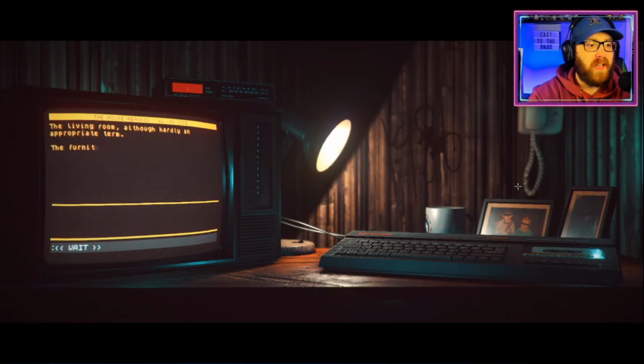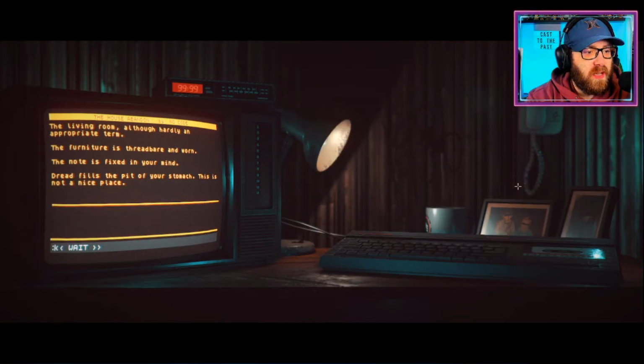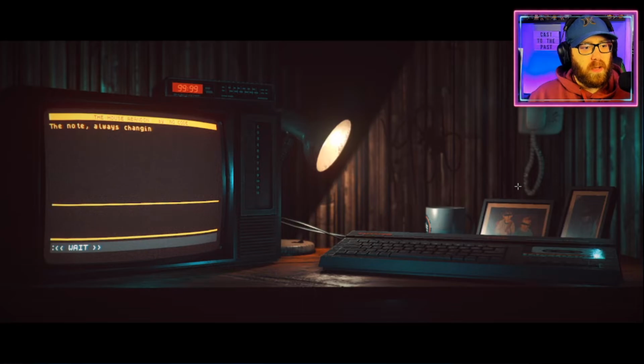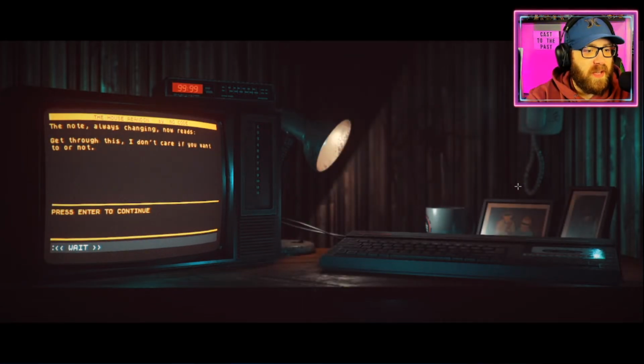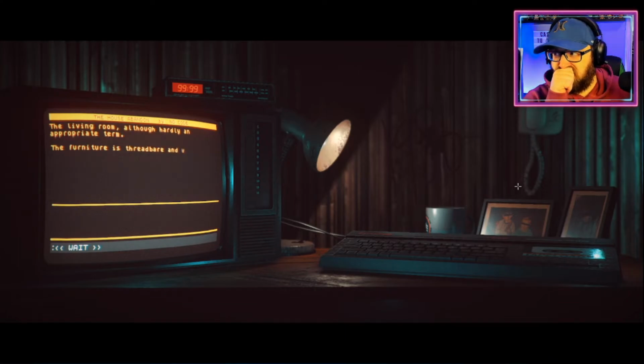The living room, although hardly an appropriate term, the furniture is threadbare and worn. The note is fixed in your mind. Dread fills the pit of your stomach. This is not a nice place. The note, always changing, now reads, get through this. I don't care if you want to or not.